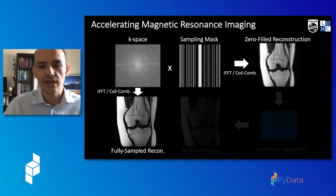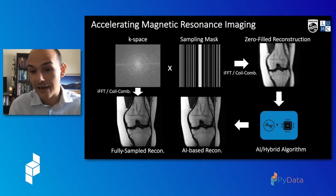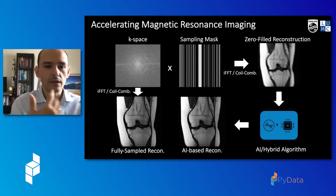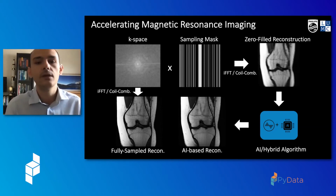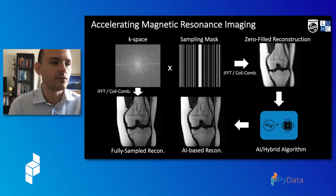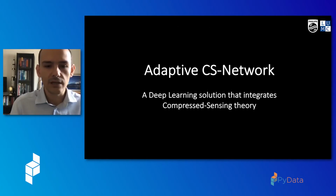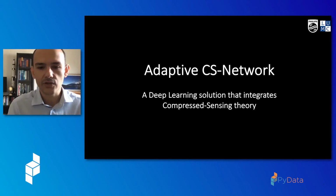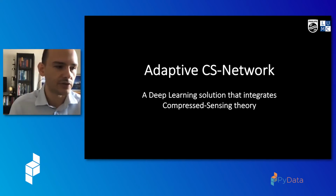So the solution is actually to have these hybrid AI or hybrid algorithms to go back to the true reconstruction. Again, we cannot just accelerate with the hardware. We reach the limit there. We cannot go beyond that due to the physical properties of the acquisition system. We need to use software to boost it. And so what we did, we developed the adaptive CS network, a deep learning solution that integrates elements of the compressed sensing theory. I will try to give you an idea of what it's about. Again, we integrate deep learning with traditional computations.